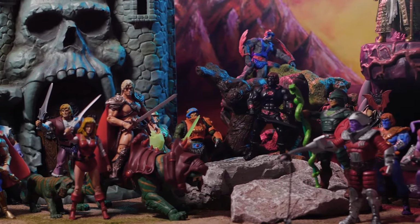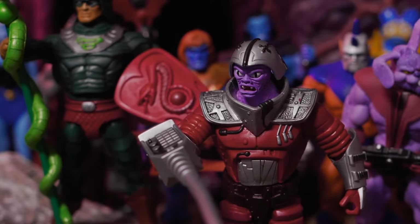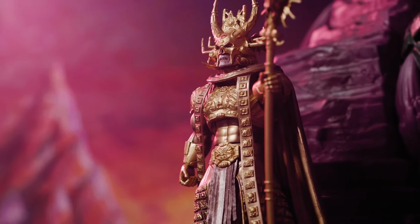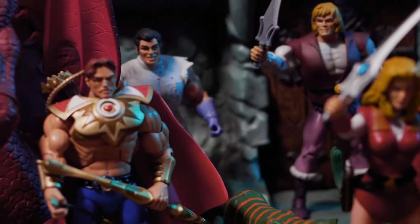This is the Kenner Star Wars formula finally put into Masters, where every single little B-side villain or character, for the most part, that showed up in the Filmation cartoon, the comics, New Adventures, they finally got their figure, and I think it was great.